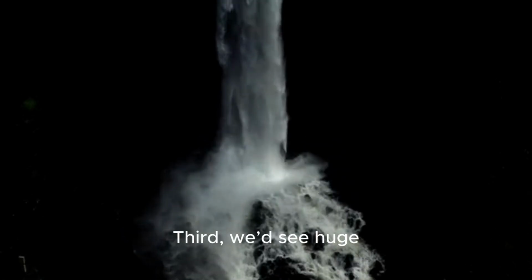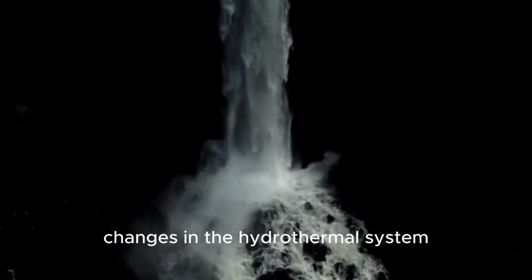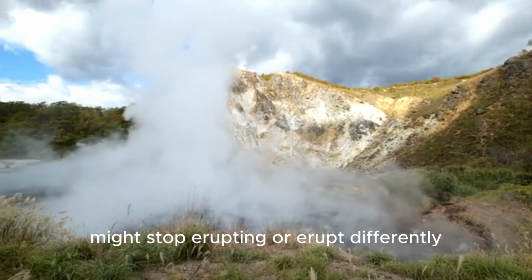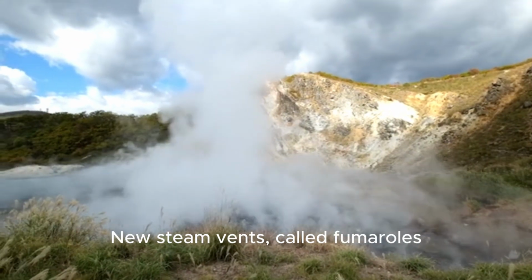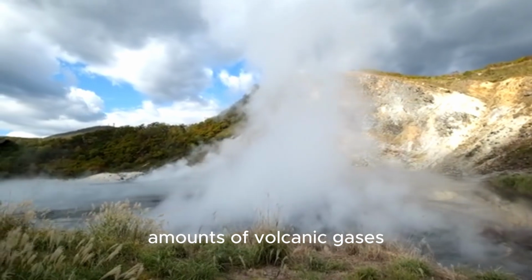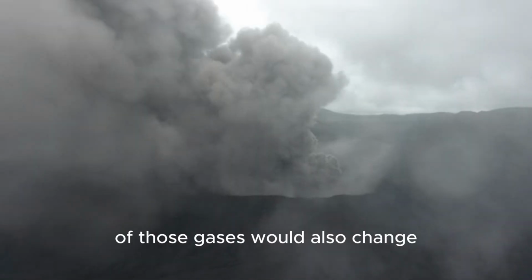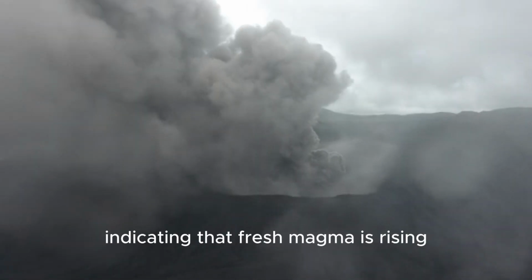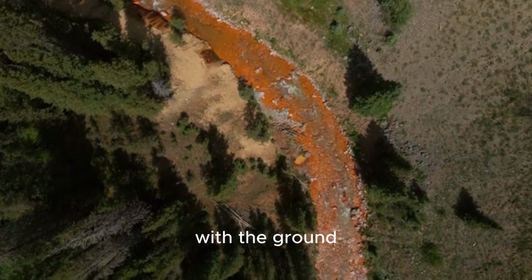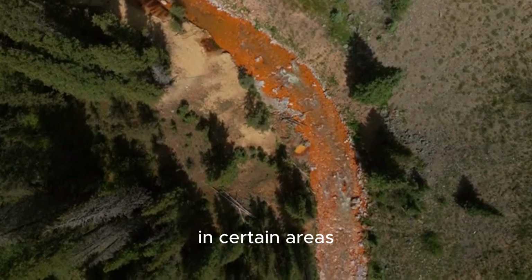Third, we'd see huge changes in the hydrothermal system. Geysers like Old Faithful might stop erupting or erupt differently. New steam vents called fumaroles could blast open, releasing massive amounts of volcanic gases. The chemical composition of those gases would also change, indicating that fresh magma is rising. And finally, we'd see significant temperature changes across the park, with the ground heating up dramatically in certain areas.